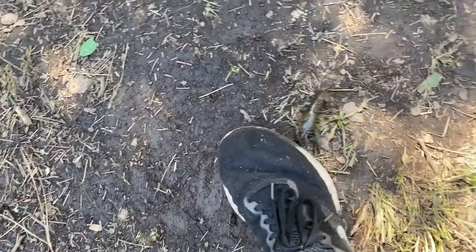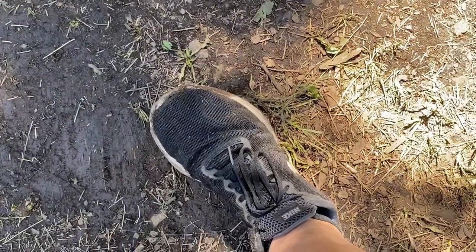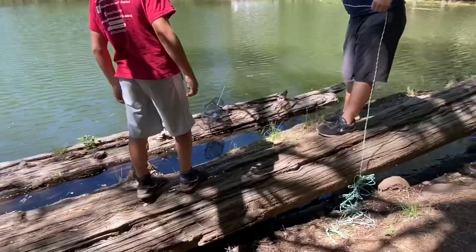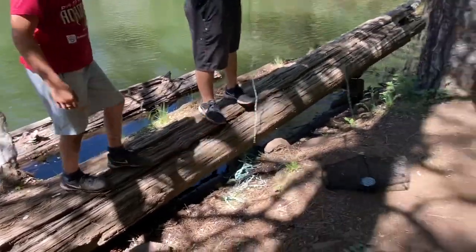As I'm bringing them in, all these crawdads, there's so many crawdads here, they're attacking the mouse tails. They're actually ripping the ends off the mouse tails before I can even reel in the mouse tail. We caught more fish. Three crawdads.